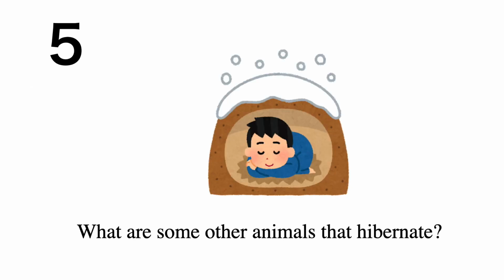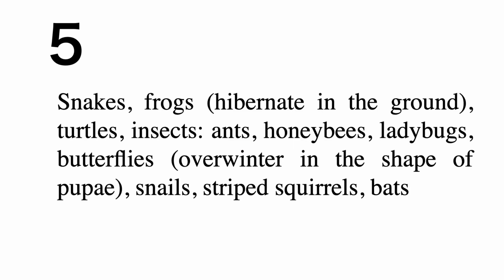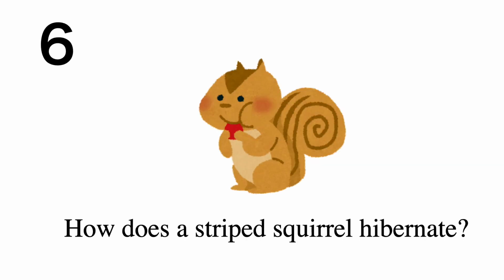Number 5. What are some other animals that hibernate? Snakes, frogs hibernate in the ground, turtles, insects, ants, honeybees, ladybugs, butterflies overwinter in the shape of pupae, snails, striped squirrels, bats.